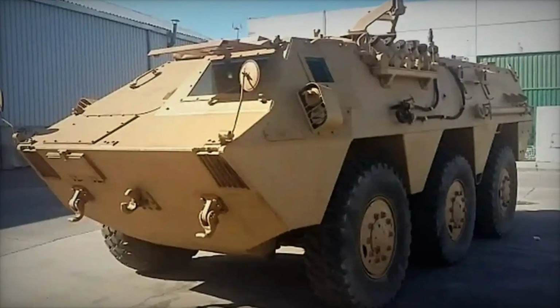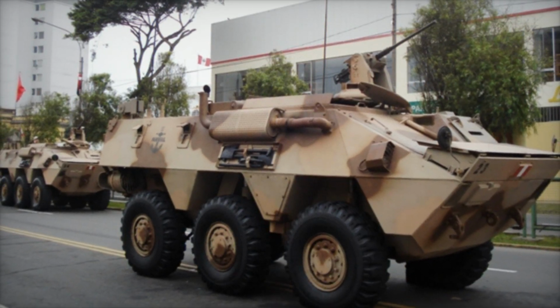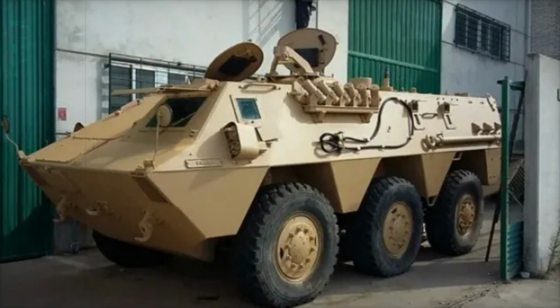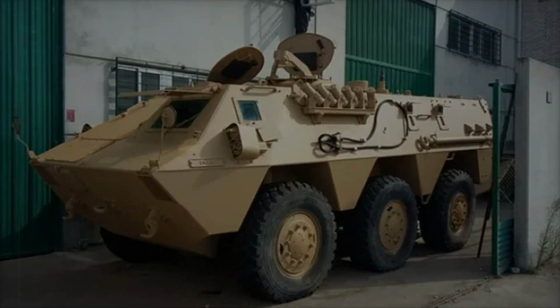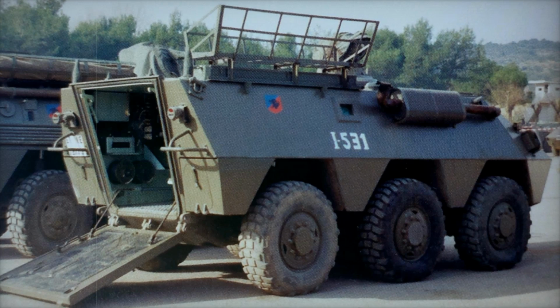The BMR's adaptability is demonstrated by its deployment in multiple high-profile missions. It was used extensively in UN peacekeeping missions in the 1990s during the Yugoslav wars, providing both transport and security. Spanish forces deployed the BMR in Afghanistan, where it faced harsh conditions and mountainous terrain. The vehicle proved its durability, supporting troops in areas where few vehicles could operate.